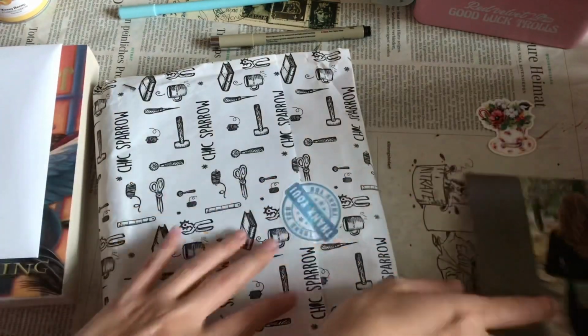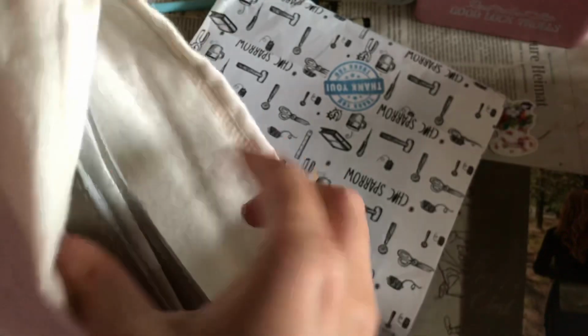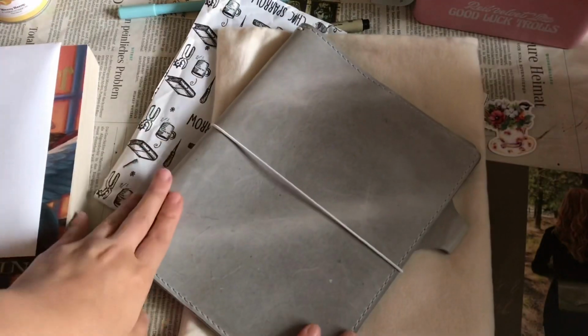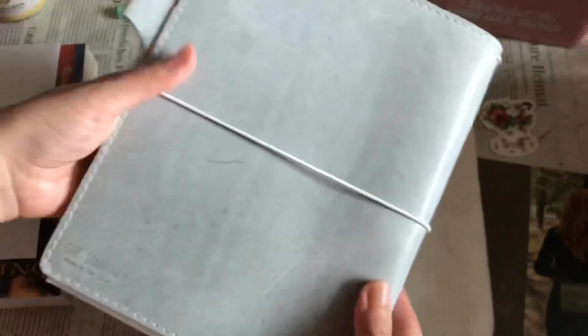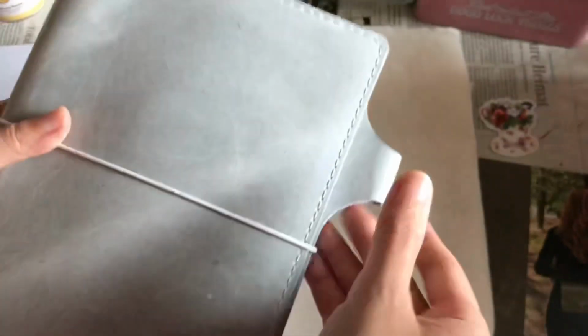And finally, it's time to unbox this package. I'm so excited because I've really been waiting for this moment. And this is it. The leather is so smooth and soft. It looks like a gray one, but it also has a slightly green tone. I've told you about my favorite color, and that's why I chose to order a nightingale.